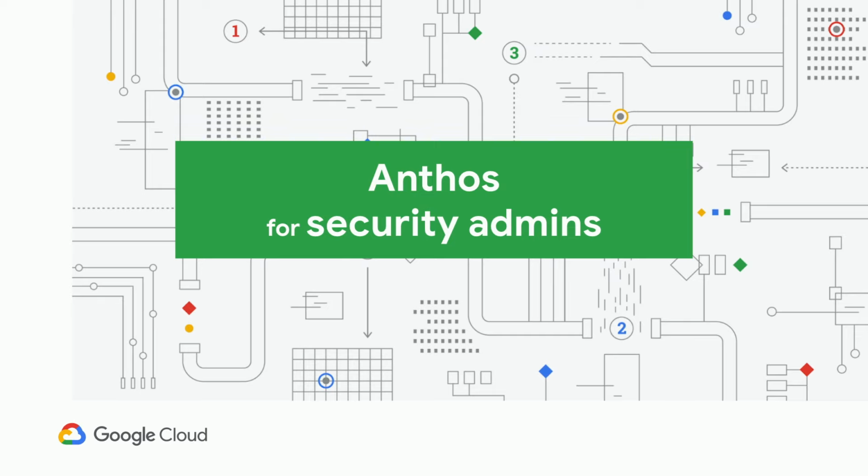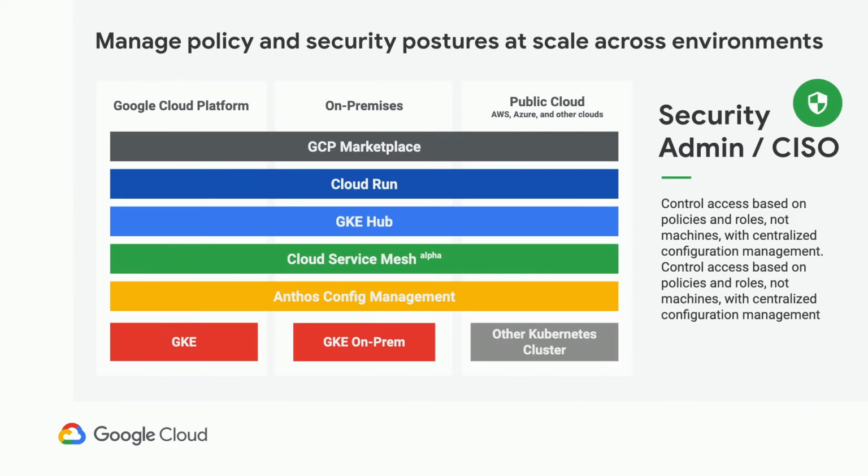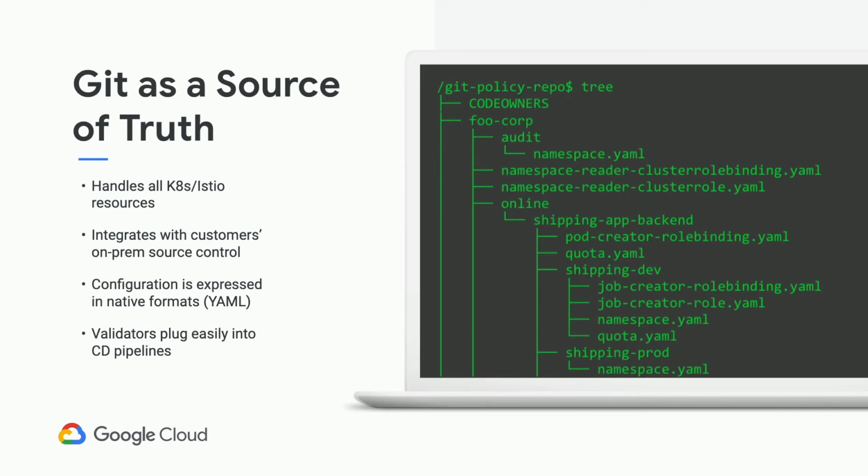Let's talk about Anthos for the security admin. Security admin is all about managing policy and security controls at scale. So they expect a centralized way to manage all their security controls. We provide a way, using Git-based repositories, to manage all your Kubernetes and Istio resource controls. Based on YAML files, it provides hierarchical control all the way from the admin level, cluster level, node level, to application levels. So you can set up organization-level security controls and pod-level resource controls.